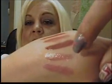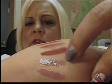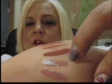And this is a really pretty sheer pink. If you just want to put this over, you know, a pink lipstick or a red lipstick, something like that, just to give it a little extra shine, that would be a great color to do it with.